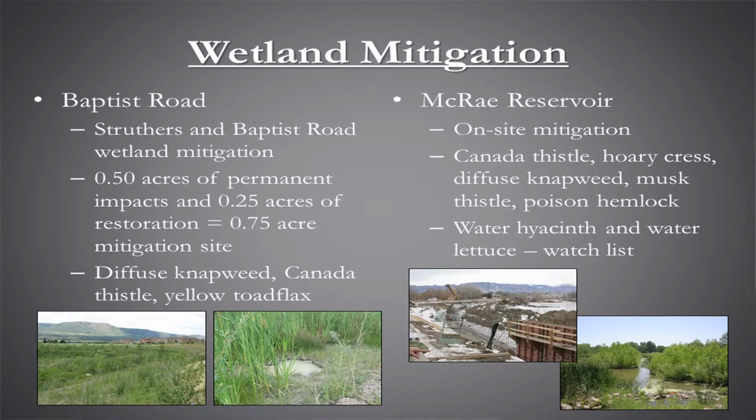So that was the threatened and endangered species sites. We also have to do wetland mitigation. This Struthers Baptist Road project also included some wetland mitigation. We had to create 3/4 of an acre of wetlands. We got really lucky on this one. We were able to make some very nice wetlands down on the corner of Leather Chaps and Baptist Road.